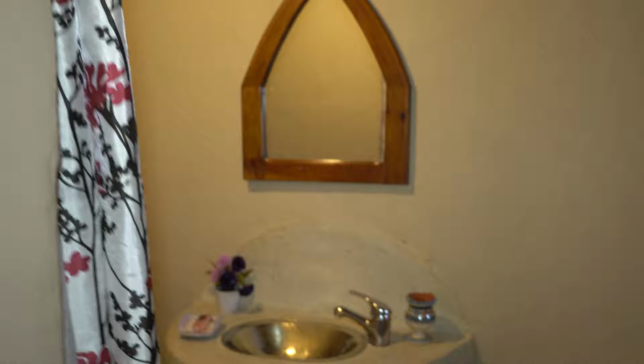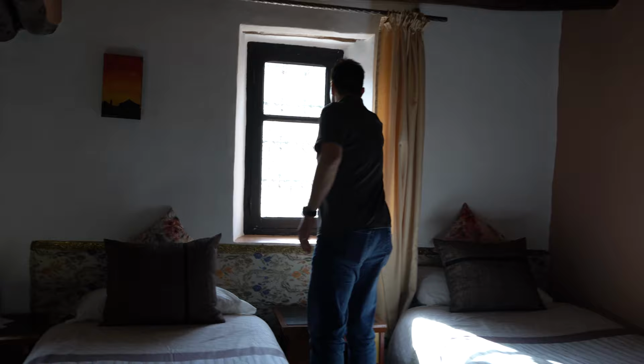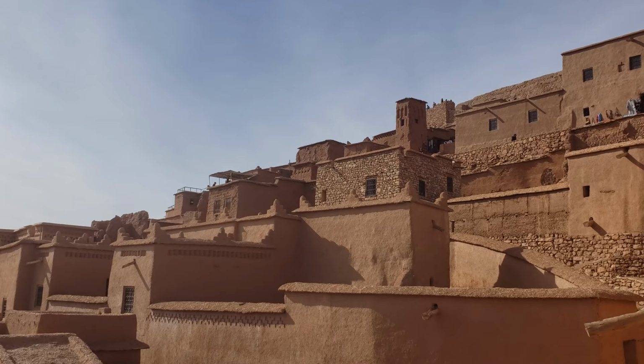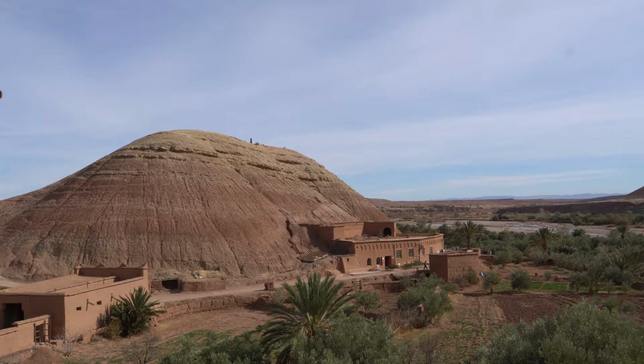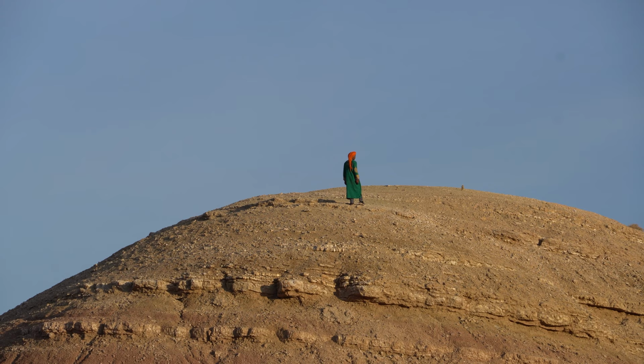This is the bathroom. And there's a full shower, toilet, and the shower is over there. Very, very cute. Beautiful. Have a little view here. The window opens. And let me show you what you see. Oh yes, we definitely want to climb this hill and look at the village from that point. So let's go.